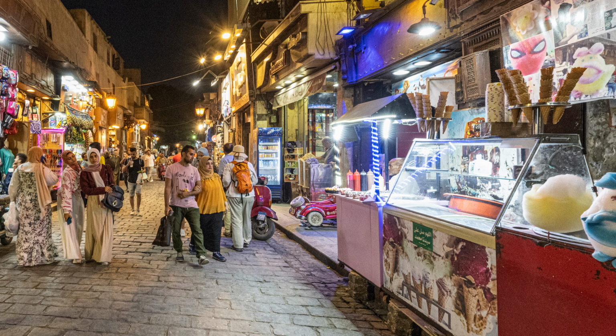It was getting dark as we walked north on El Moez Street. The Al-Hakim Mosque is lit up with colored lights as we wait for our driver to take us back to our hotel.